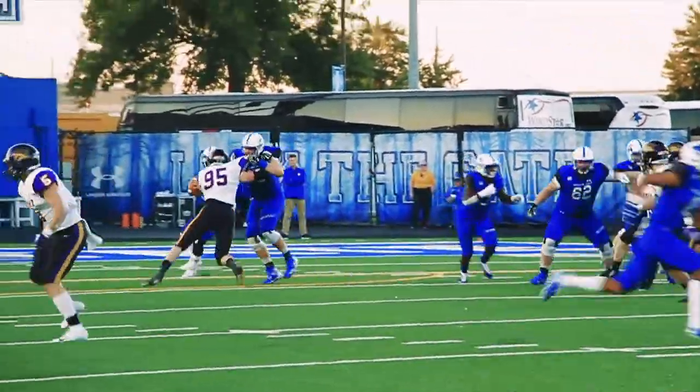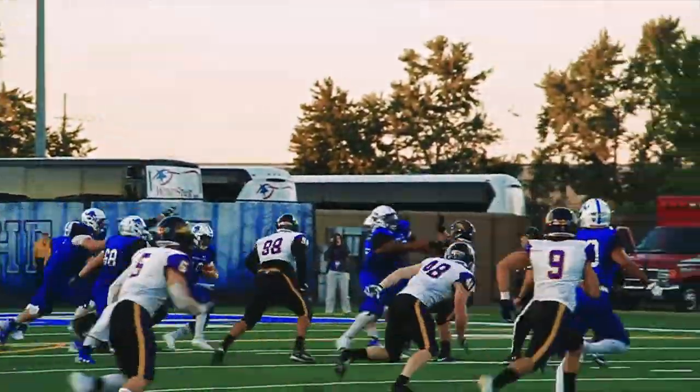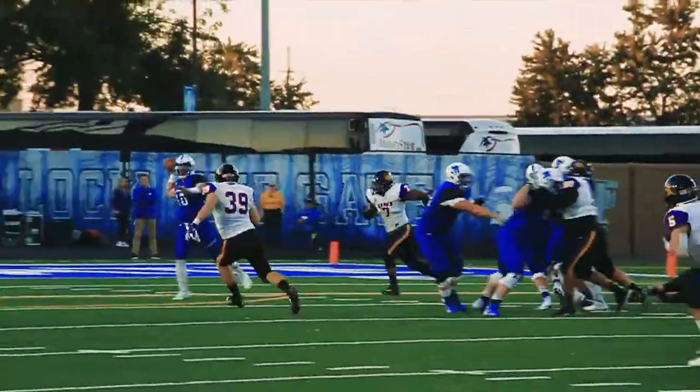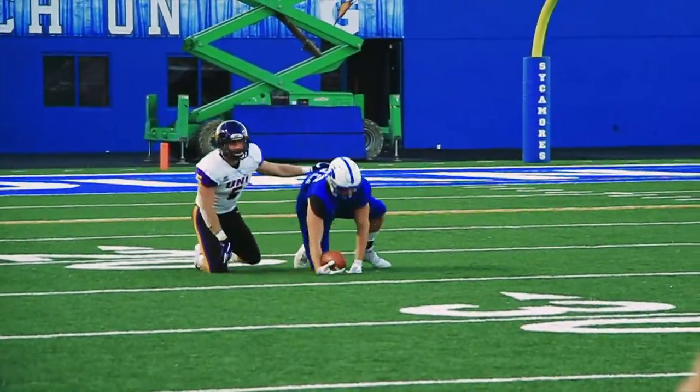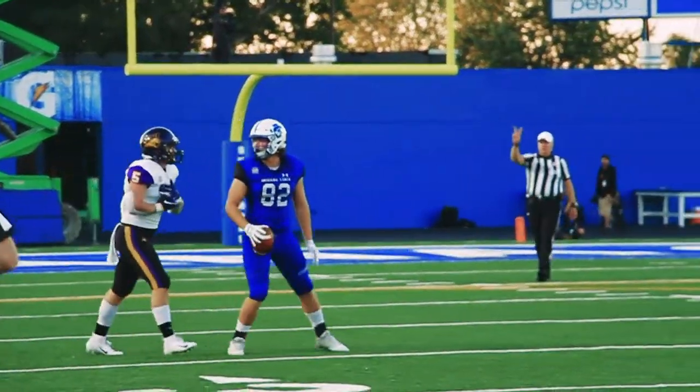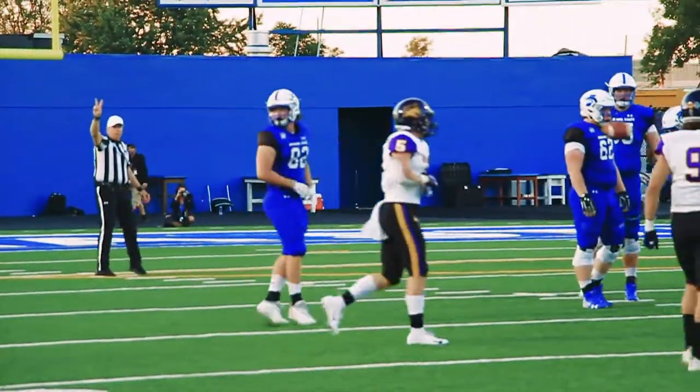Boyle, three-step drop, steps up, trying to avoid pressure, shoves off a Panther with his right hand. Still has time, here it goes, and it's caught near side, right at the numbers at the 25-yard line. It's Tynan Williams, the tight end. Gets just short of that, it's at the 24.